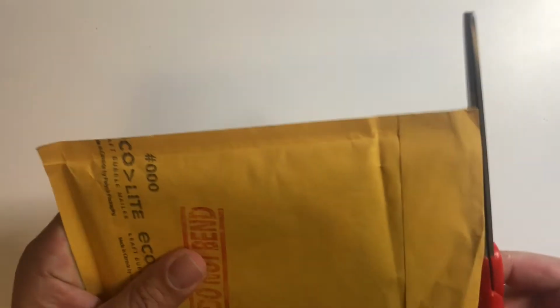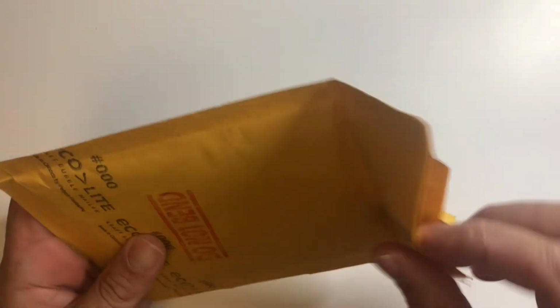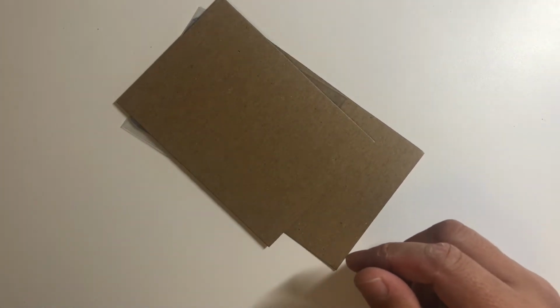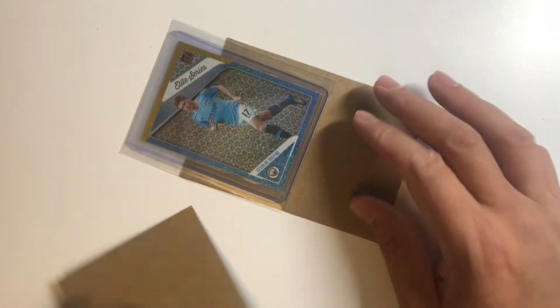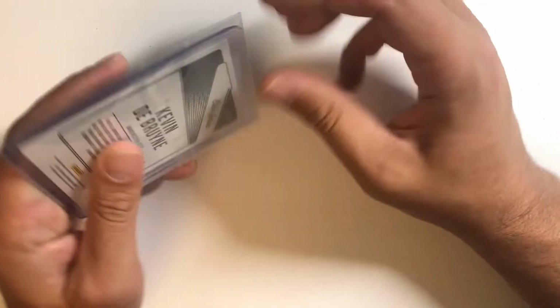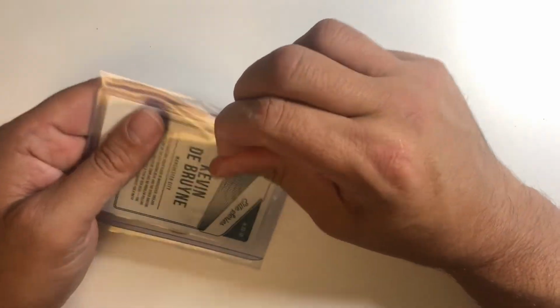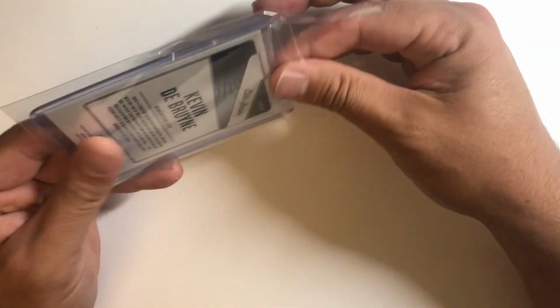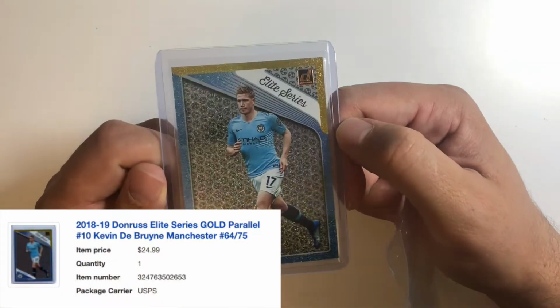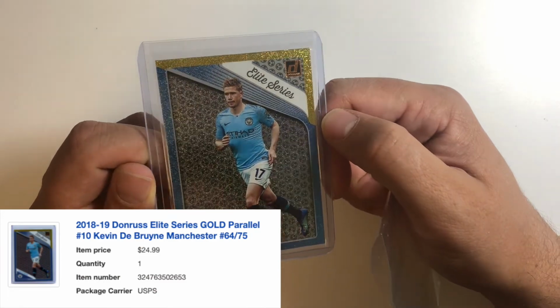Okay. That one. All right, cool. Another collection piece from my 2018 Donruss Gold. This is from the Elite Series. Kevin De Bruyne, one of my PC guys, and that's a beautiful card with the light blue and the gold. It's a good looking card.